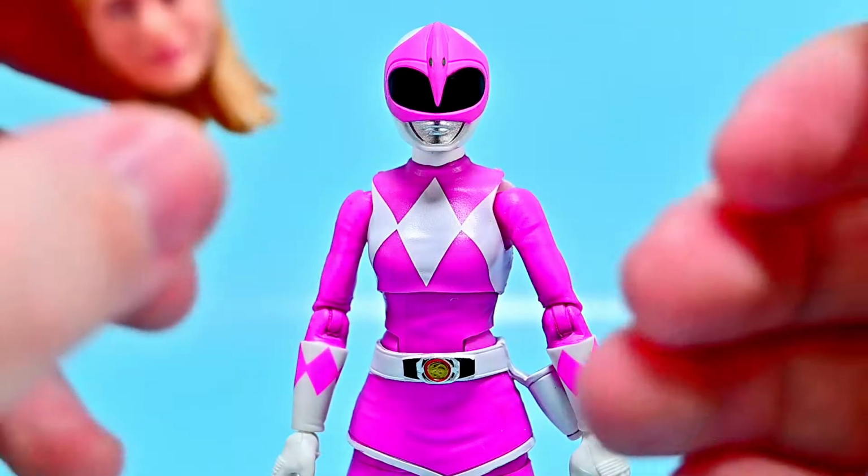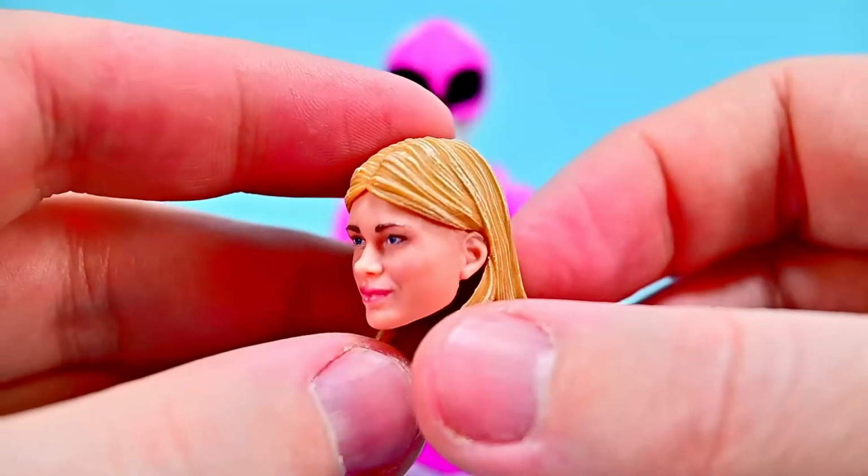And then for accessories, first we get the unmasked head of Catherine, played by Catherine Sutherland. Looks pretty decent.